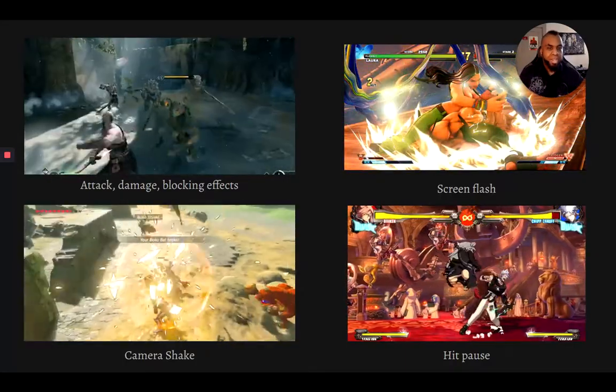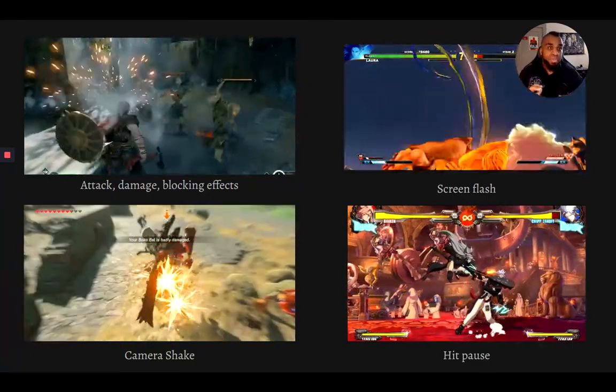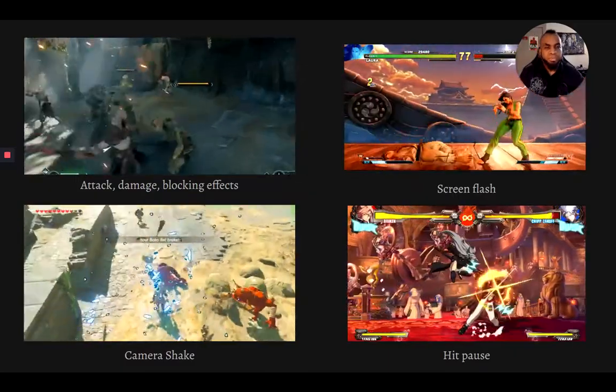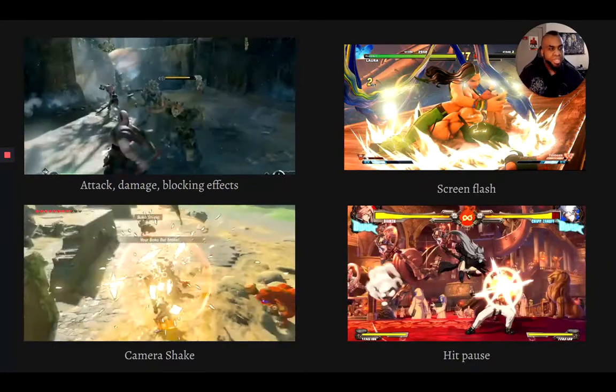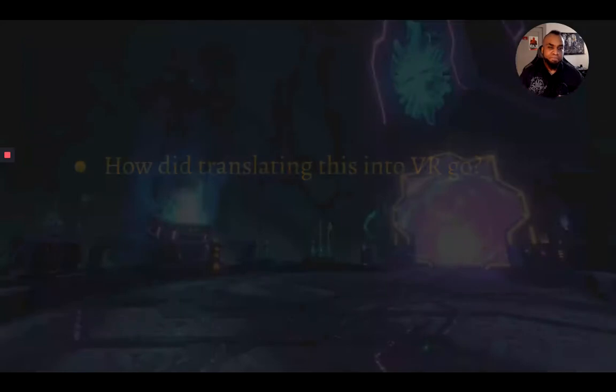It lets the player kind of focus on the pose of the characters, one being hit and the other one doing the hit. So it's something that really helps to focus the player and make those hits feel really chunky. And we wanted to use all of these, as many as we could, in VR.